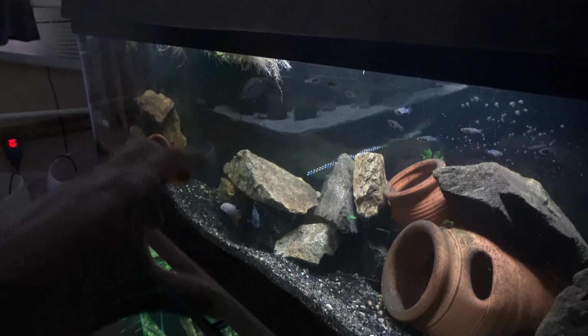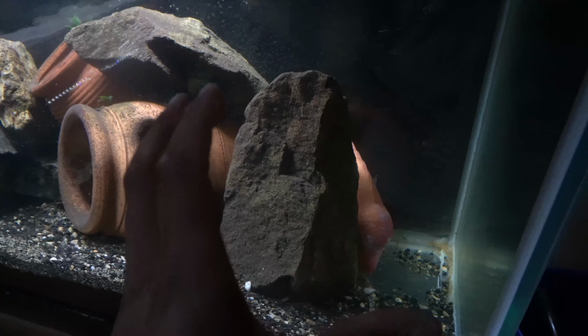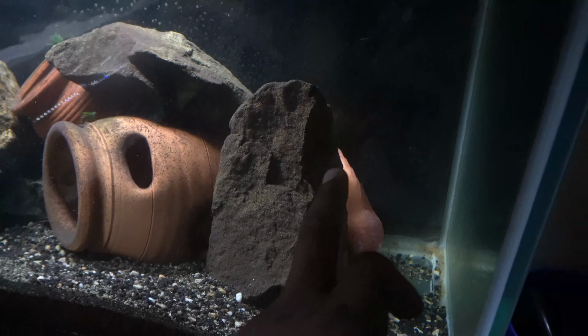Now, before I showed you my last video, he was more active, but ever since I took out these plants, the tank got a lot brighter, and he stays in his corner more. So he's decreased in his activity level, but nevertheless, it still amazes me how I'm able to have this fish in this aquarium with tiny little mosquito fish.